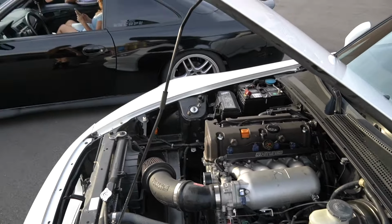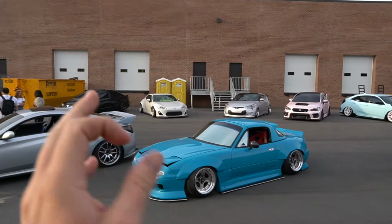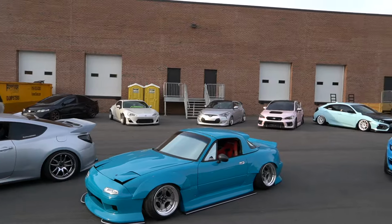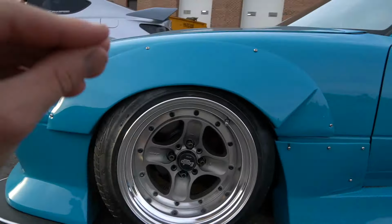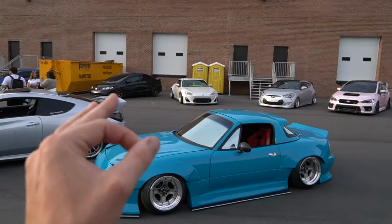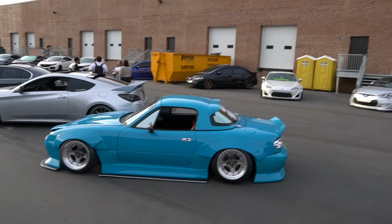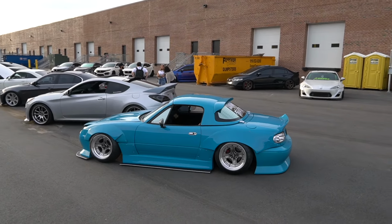K-swap S2000, insane. So I've seen this Miata in the past, and it used to be on some baby Kansai's or something. Bro hit the ultimate fucking upgrade for the Work Equip 40s. Now, I cannot explain to you, but that takes this car from like, I don't know, dude, they just look cheap to me with reps on it. You get a really nice set of wheels on here, instantly an S tier car. So this thing is fucking gas now. Love the color, love the fitment, definitely a great car.